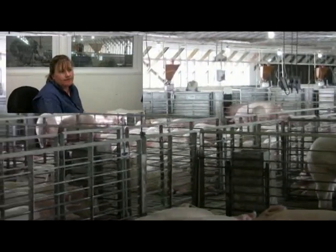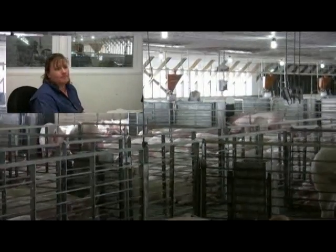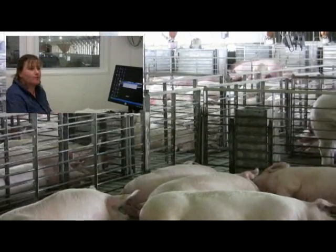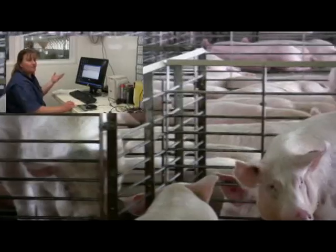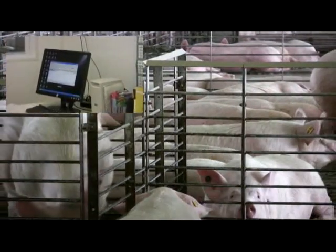Every day when we get to work, we turn the computer on first thing. Overnight the sows have been eating, and we can look at a report to find out who's done what, and this is where we start with the gestation part. The next report we look at is the feed attention report. Today we only have 2 pigs that need any attention. Everyone has gone through the feeder by themselves.